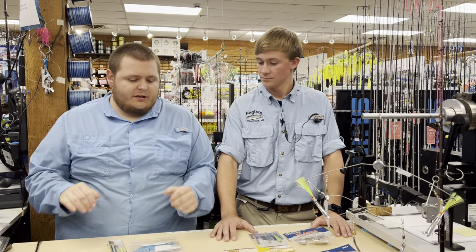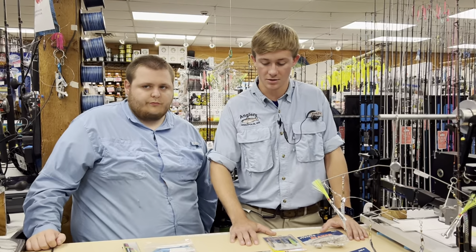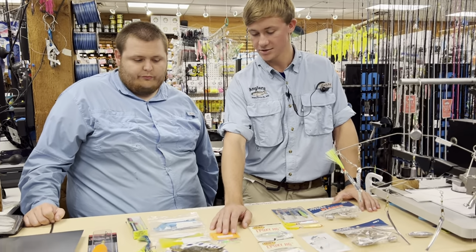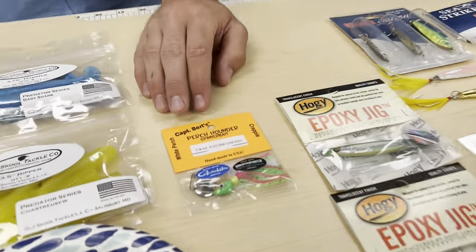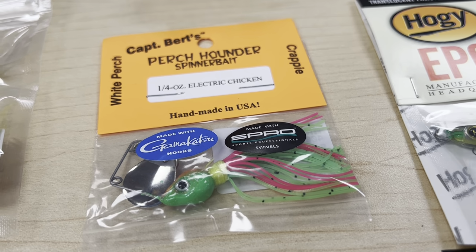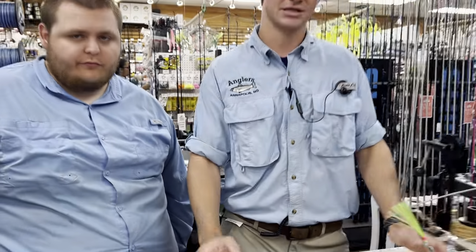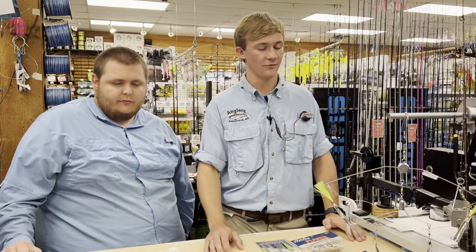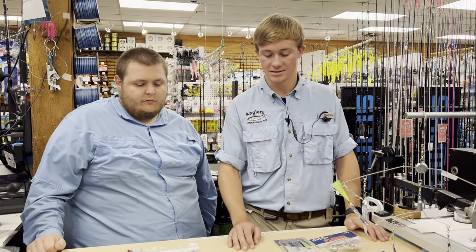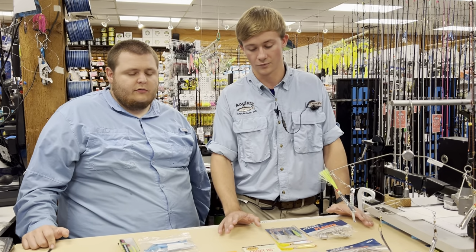So why don't you touch a little bit on the white perch, Ryan? Yep. So we just finished up our white perch open last Sunday. So I believe 2 of the winners were caught on the Captain Burt's Perch Pounder spinnerbait in the electric chicken color. These are really, really good lures for fishing in the river systems. I'm sure if you've watched any of these videos, you've seen a perch pounder. They're really good baits. They cast really far for what they are, and they just work really well.